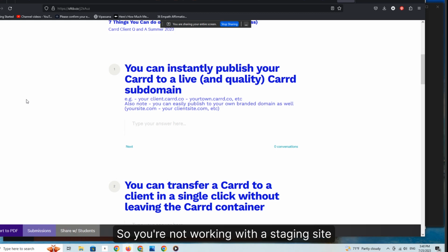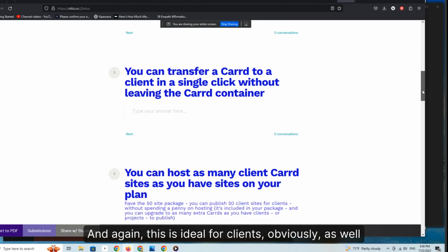So you're not working with like a staging site. You have a live site that you can send traffic to right away. And again, this is ideal for clients, obviously, as well.